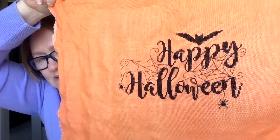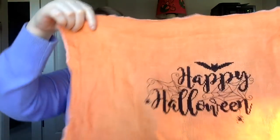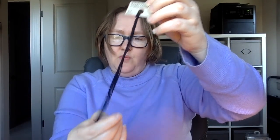But here it is. Isn't that cute? I think it's really cute. Now, this is on the called for linen. This is 32 count pumpkin. And it's called for floss. You can use 310 DMC. I used Weeks Dye Works Mascara, which is the called for. It says you only need 1 skein. You need 2.